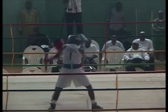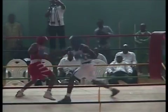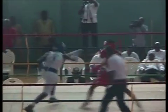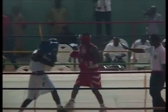Attack. It's attack and defense. What an aggressive fight we're seeing right here, and amazing techniques from both fighters. So much in a hurry, both fighters.